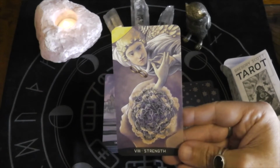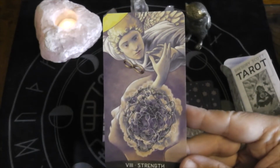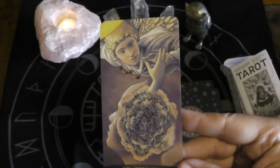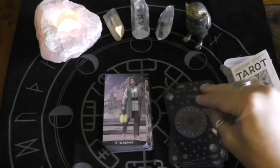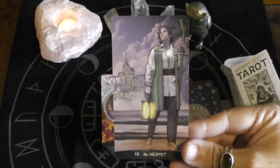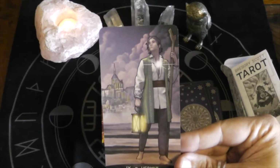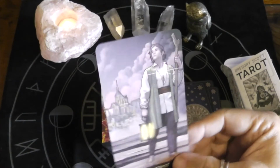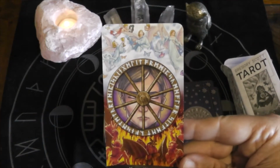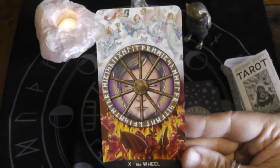Strength. That is a very interesting take on strength. Got lightning and barbed wire wrapped around the thoughts. Huh. Here we have the Hermit. Very young hermit again. Here we have the Wheel. Interesting take. You got the heaven and angels on top and hell and the devils down below.